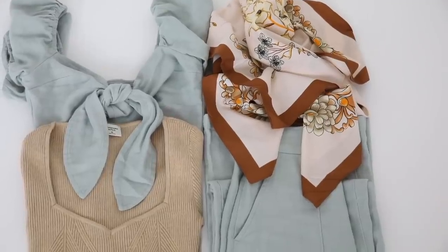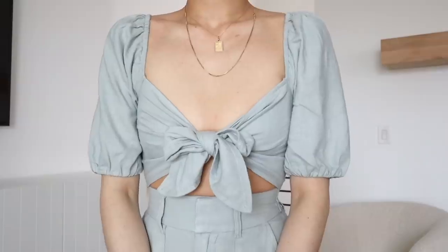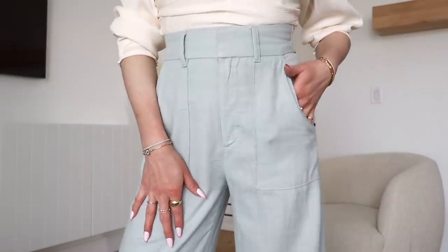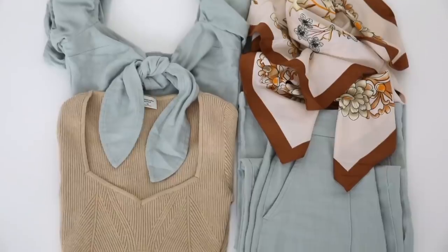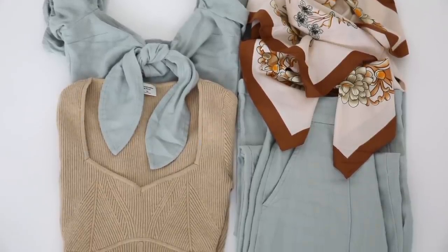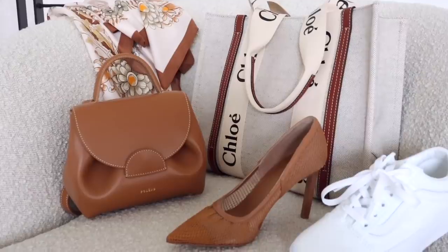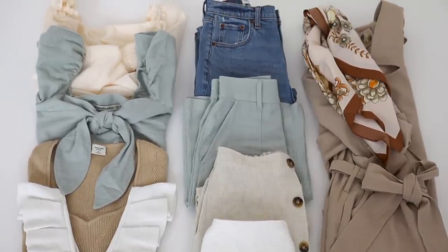And then for accent colors, we of course have this gorgeous two-piece matching set in a light sagey blue-green color. It's earthy, it's spring. It's just a nice offshoot to the typical blushes and pinks I like to rock. And then we also have a nice caramel warm tan color in the bodysuit that blends really well with the darker brown accessories. And then finally, for the only pattern in this year's capsule, I've got that beautiful scarf.